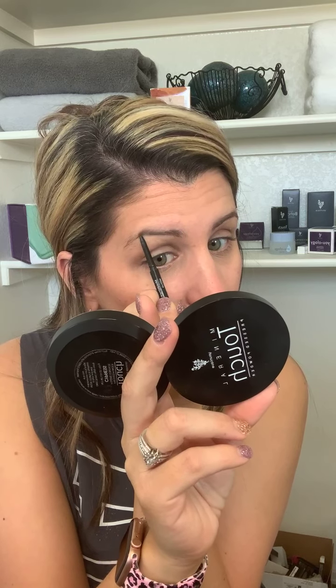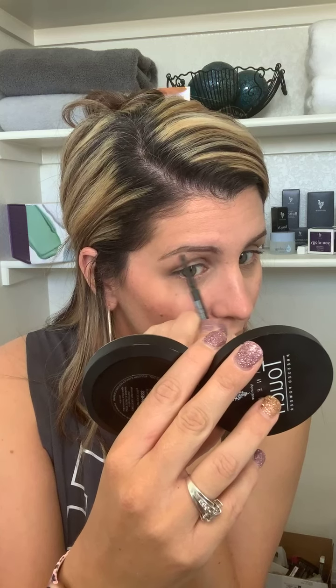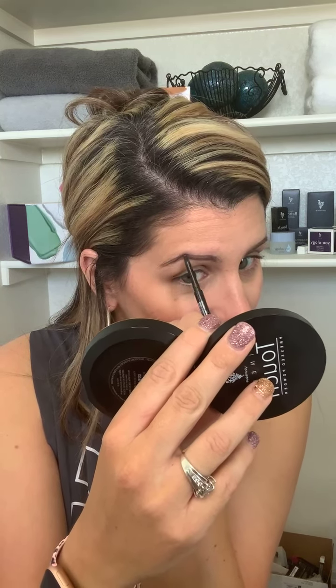I am so shaky. I've had too much coffee. So let me just have a little more. I've got to go eat. I don't notice I'm jittery until I get on here and try to do my makeup. Then trying to draw straight lines is not very easy.